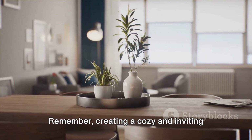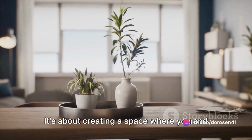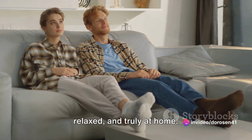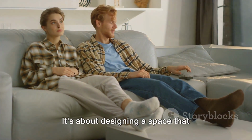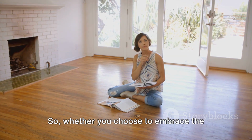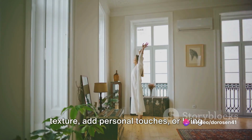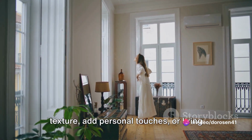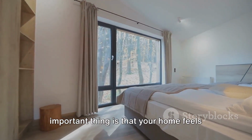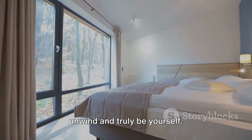Remember, creating a cozy and inviting home isn't just about aesthetics. It's about creating a space where you and your loved ones can feel comfortable, relaxed, and truly at home. It's about designing a space that reflects who you are and what you love. So, whether you choose to embrace the power of light, experiment with color and texture, add personal touches, or bring nature inside, remember that the most important thing is that your home feels like a sanctuary, a place where you can unwind and truly be yourself.